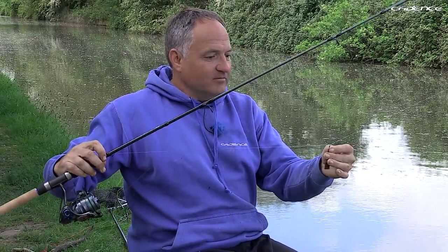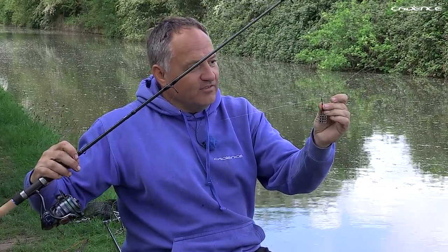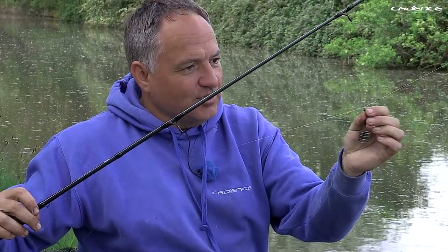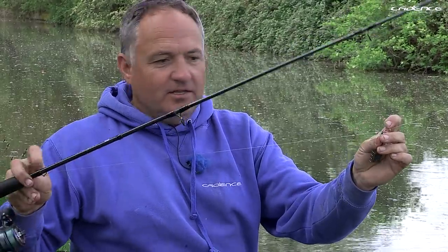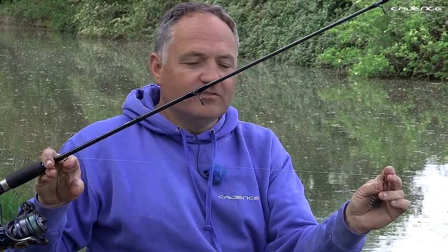That's the feeder rig. That's a small 10 gram Drennan cage feeder, and I'm fishing that as a bolt rig there between a shot and a gripper stop running over the top of a loop. And I'm only fishing quite a short hook length, perhaps a foot and a half.